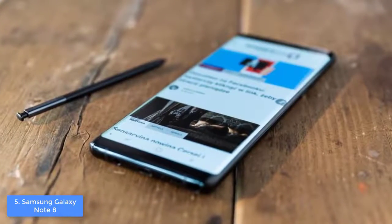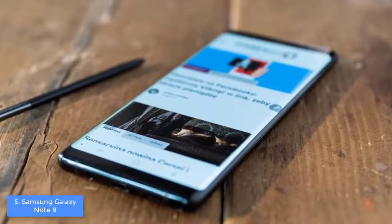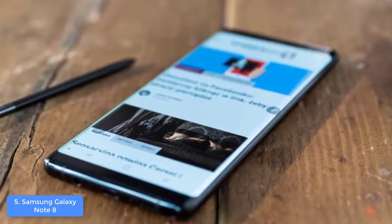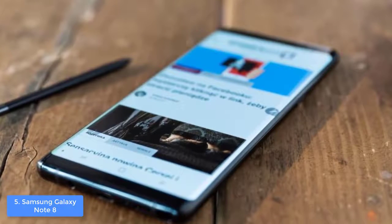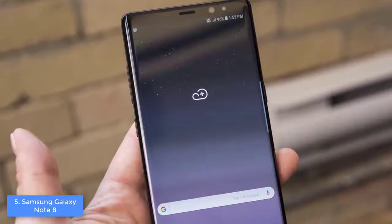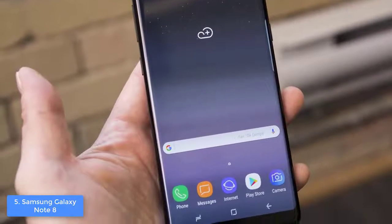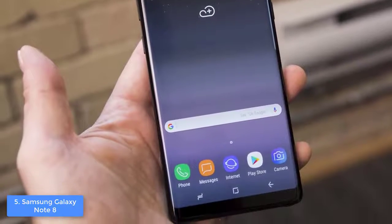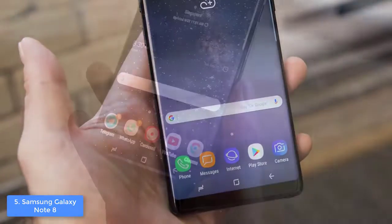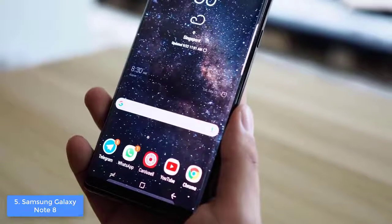At the top, there is the front 8-megapixel camera with an autofocus, while at the back, there are dual 12-megapixel cameras, with 2x optical zoom and an autofocus, so all of your photos will have that eye-popping look. Also at the back, there is a fingerprint scanner of which you can take advantage, but Samsung didn't stop here, since this smartphone supports iris scan and face recognition as the main way of unlocking the smartphone.